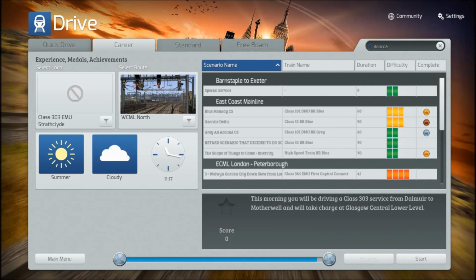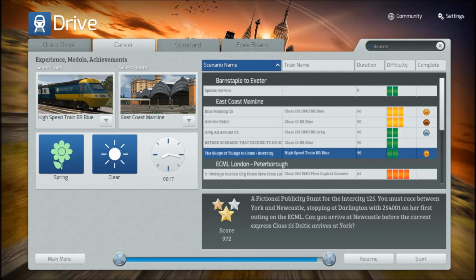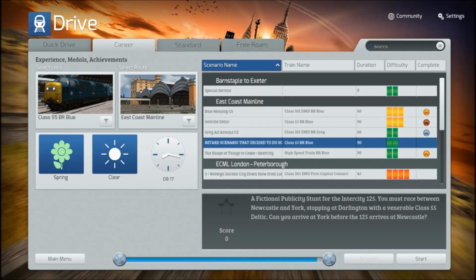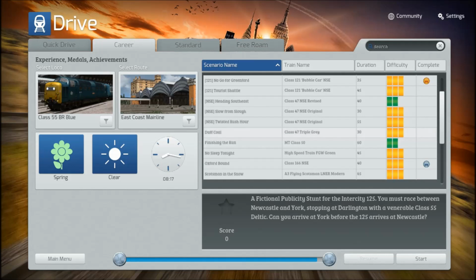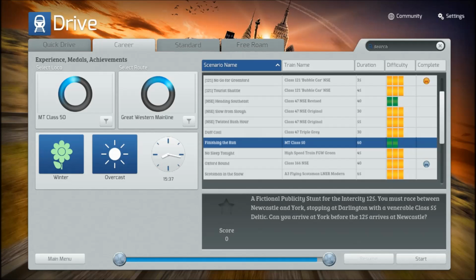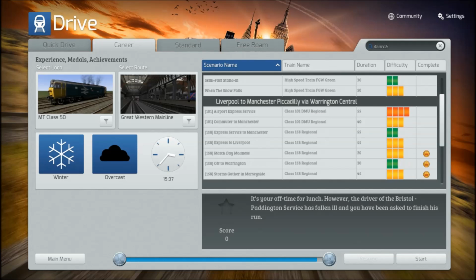So if anyone wants to choose the next route, I have East Coast Main Line. Of course I do have Courier and Standard, all sorts of things. I've actually been working on some of my own scenarios. This was supposed to be a race between an Intercity 125 and a Class 55 Deltic, but unfortunately the Deltic scenario broke. Because it did something it wasn't supposed to do, like saving during something it wasn't supposed to save during, which is annoying. I've also been working on a Class 50 run for the Great Western Main Line. I'd say the Intercity 125 one is practically finished. This one still needs a little bit more tweaking.